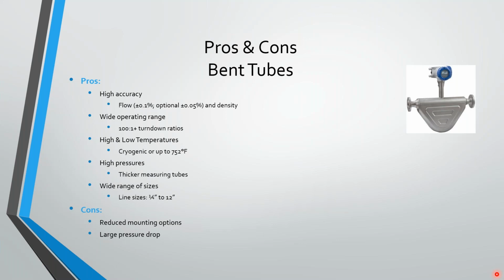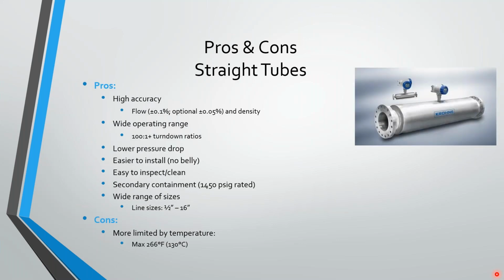They will have a larger pressure drop than a straight tube meter. So these are things to take into consideration.